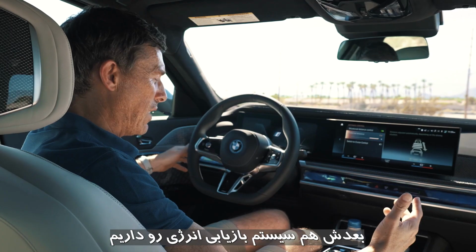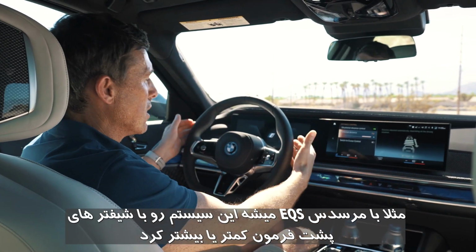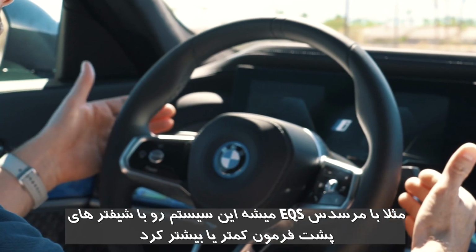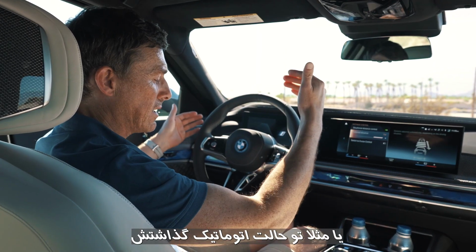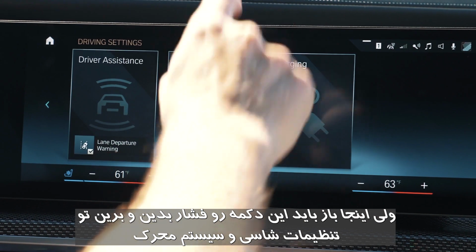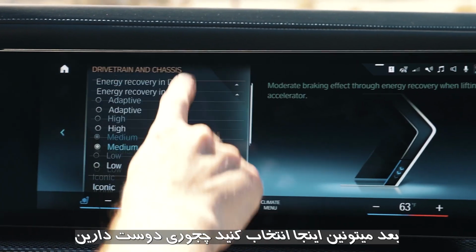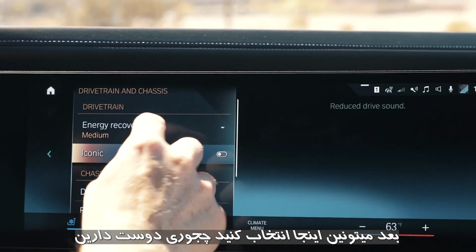Now though, you press the button next to My Modes, going into driver assistance, and then changing the distance control here. Then there's the fact that if you want to alter the amount of regen, so on a Mercedes EQS, you can use the pedals to increase regen or decrease regen, or put it into automatic. With this though, once again, you have to press this button, then go into drivetrain and chassis, and then go into energy recuperation, and set from this drop-down menu how you'd like it.